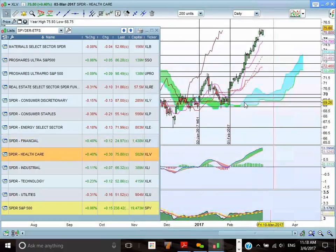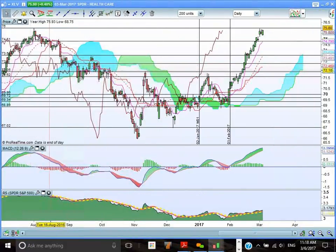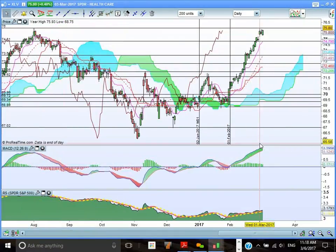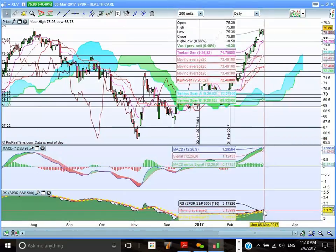Healthcare, very, very extended from the cloud. You can see the cloud still indicates a strong uptrend in place. We're looking at old highs here back in August of 2016 as a key resistance area. We could see a pullback here, watching very closely for a potential MACD sell signal or underperformance versus the S&P SPDR, the S&P market overall.